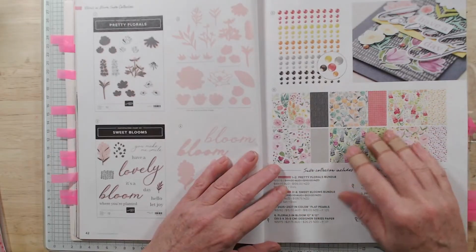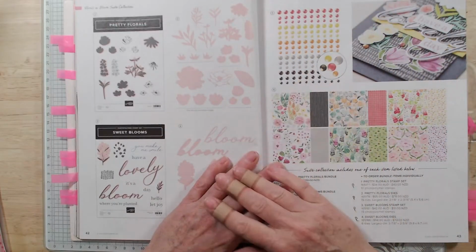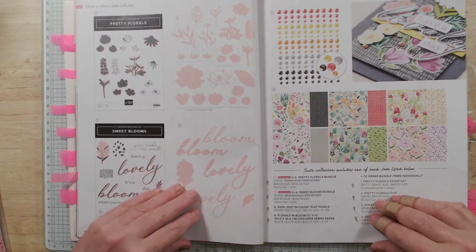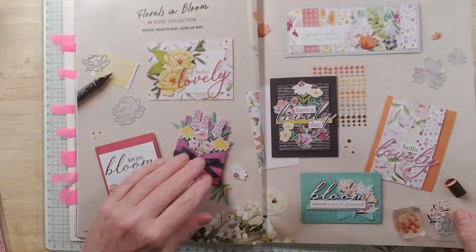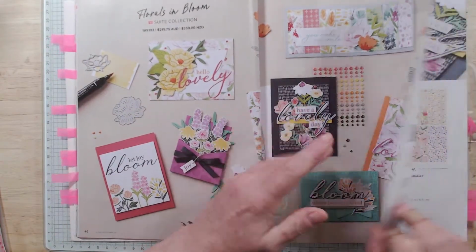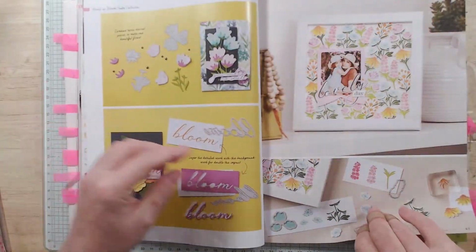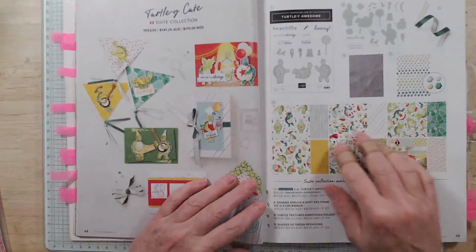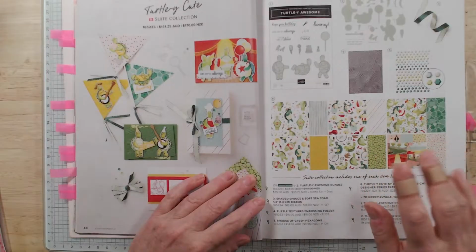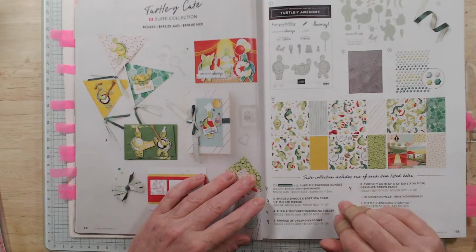Now, the confusion is, say you wanted to buy the whole suite of this one, so you pop that into your shopping basket. As a suite, it costs, oh, it's a biggie, $215.75. So you pay that for that suite, and then you decide you want to buy just some extra paper. So say you want to buy the paper from the Turtley Cute suite. You pop that in your cart, and that would become your half price item. That would be your cheaper one of the two.